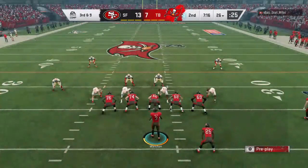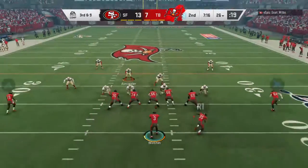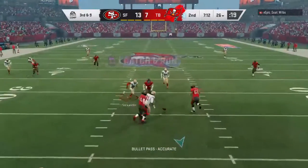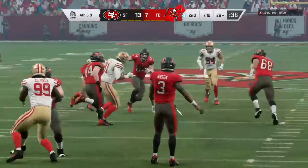The Bucs on 3rd down. A perfect 3 for 3 as they look to keep that streak going. This is 3rd and 9. Working out of the gun, Winston. And that is incomplete. Not only was the call spot on, how about the execution of that defense right there?